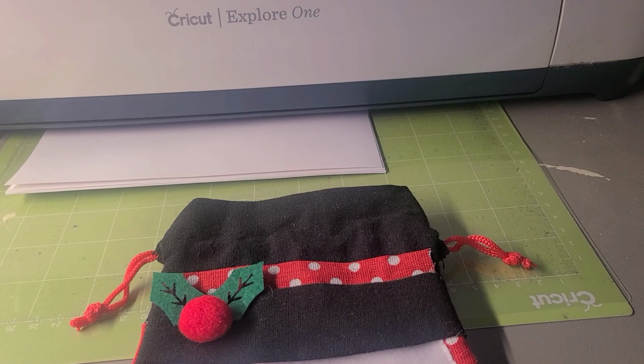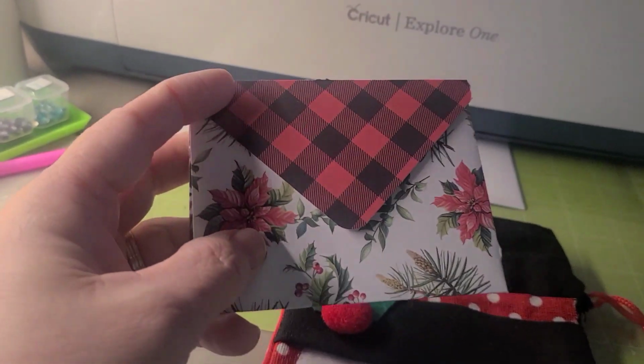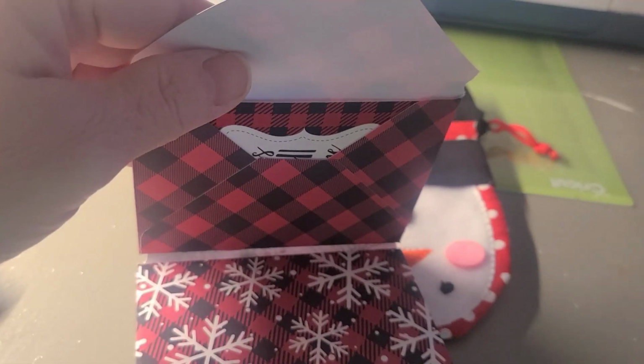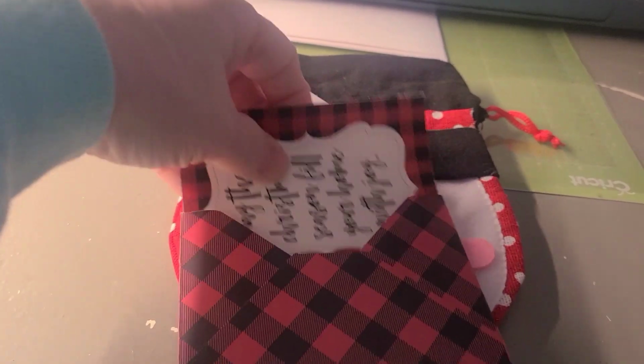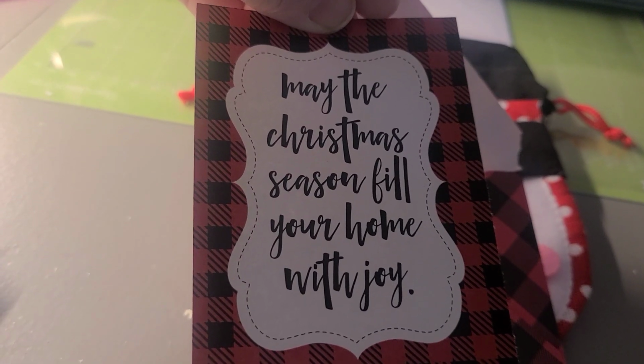If I can get one hand to work here. I just thought this was so cute. But what it is, it's an envelope. Then you open it. And then you have a pocket here. And of course, I'm one-handed right now, so. But may the Christmas season fill your heart with joy. Those will make some cute little card fronts for next Christmas.